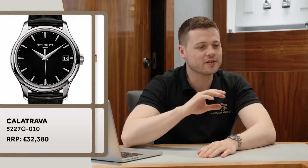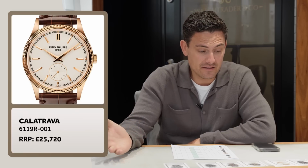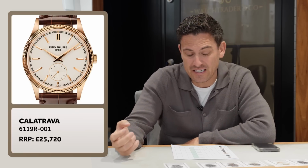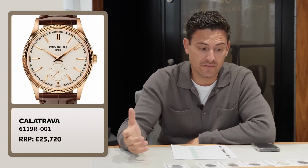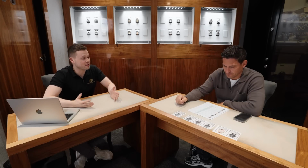Yeah, I mean, when you compare that one to the 5227, there's a little bit more going on. It's got some more texture in the bezel, a bit more going on the dial. But again, it's a very classic looking dress watch, isn't it? It is. And again, if it's a fresh dated watch, it's going to sell for just above RRP. But if you are interested in buying that watch for your personal collection, you do actually like it, I would suggest to go down the pre-owned route, and you're probably going to pick one up for around 20k.